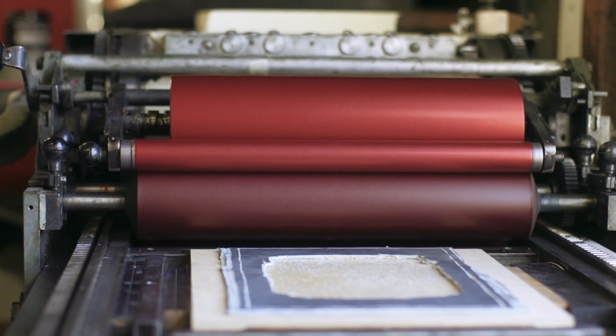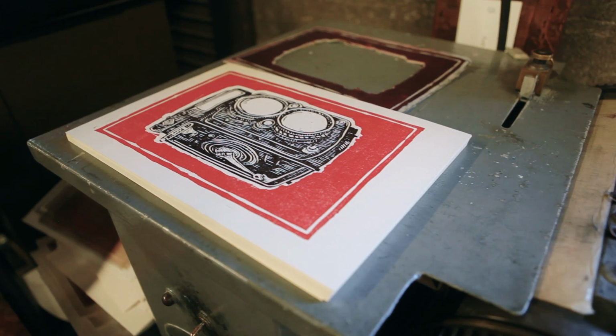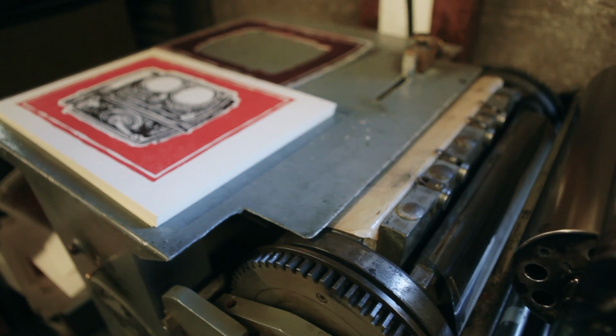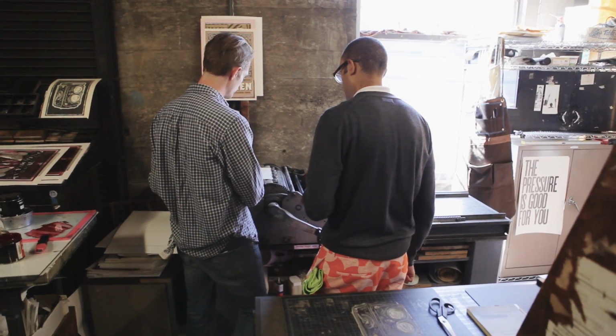Well, it all started in 1450 something. Gutenberg made the first press, and presses just started going into production all over Europe. That went all the way into the Industrial Revolution, and that's where we have the presses that we have now.